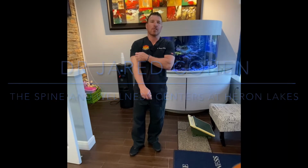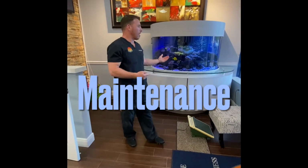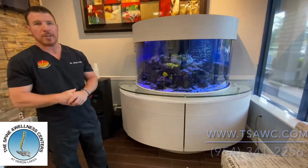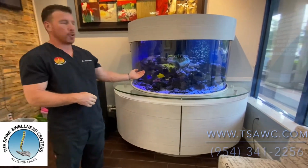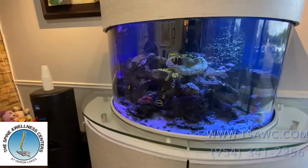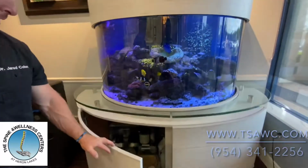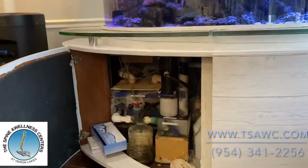Today I want to talk to you about maintenance. If you look over here at our fish tank, what you see here is a beautiful, clean, crisp fish tank. You look at the fish, they're all happy, very photogenic. What you don't see is underneath here. So this right here is basically the inside of the fish tank.